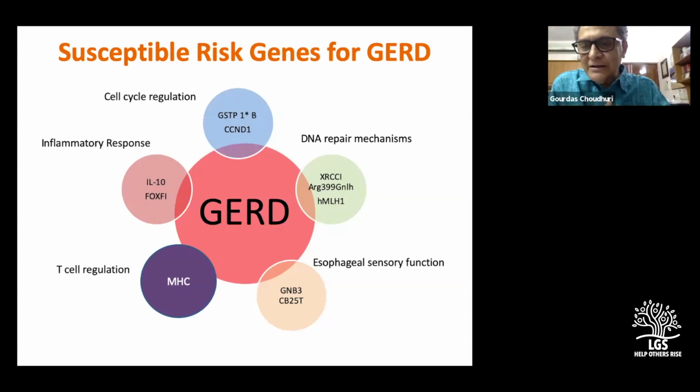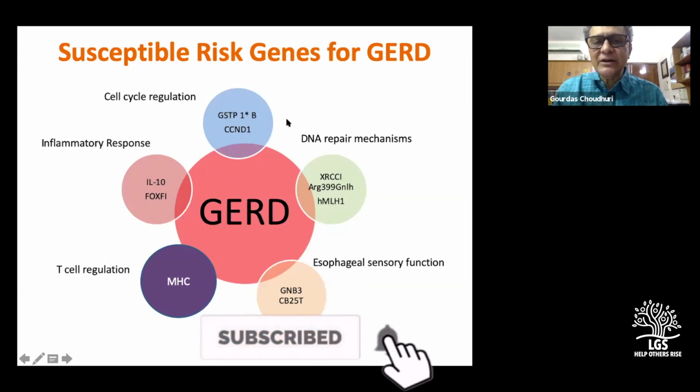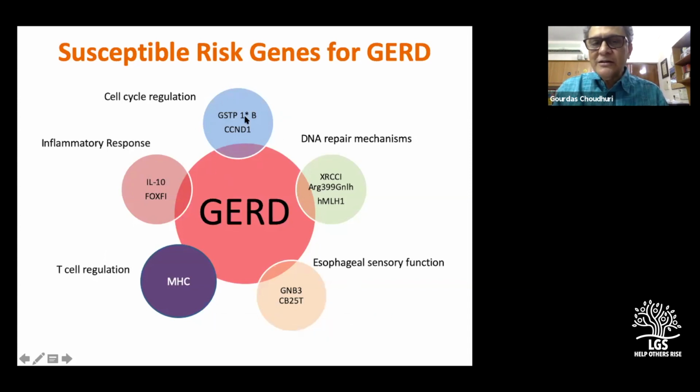We know that there is a 30 to 31% heritability. But beyond that, these are the factors which can contribute to GERD or its complications. Okay? So there is an inflammatory response, there is a cell cycle regulation response. This is the one which is important for healing of the erosions. There's a DNA repair mechanism, which is important for development of esophageal adenocarcinoma.